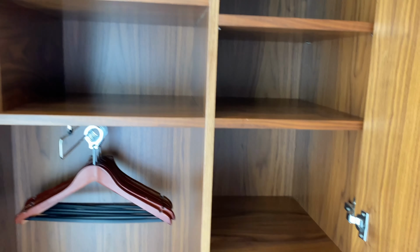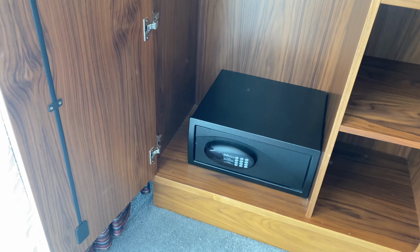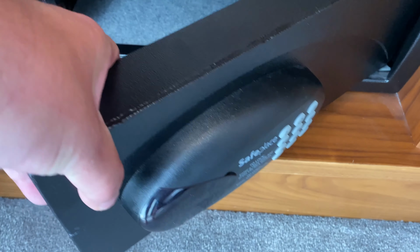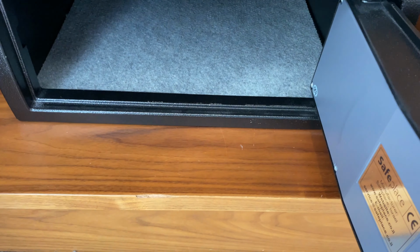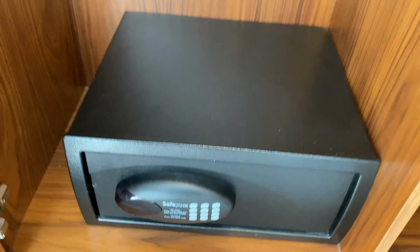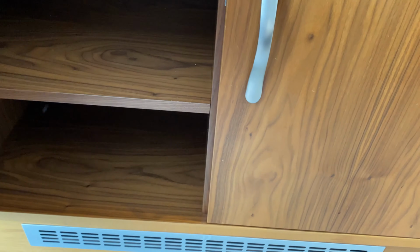So, I mean, there is plenty of space in here. If you were going to be here for a while, you've certainly got the space. And not only have you got space, you've got a safe, and that ain't going anywhere. And it's a biggie. It's going to take a huge laptop. You'll get everything in there. So that is pleasing. Let's have a look in this cupboard.